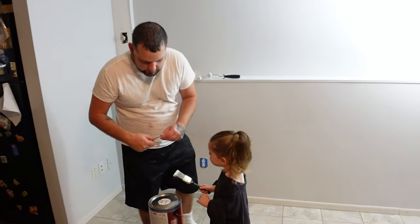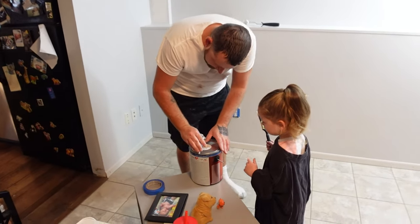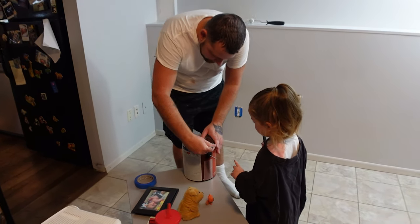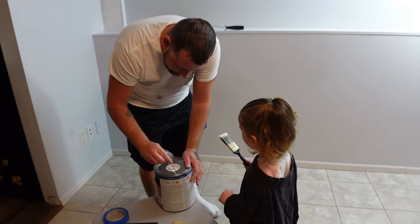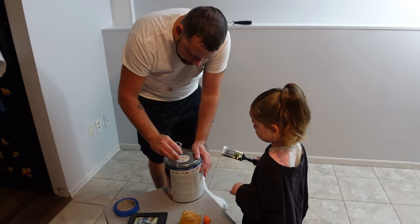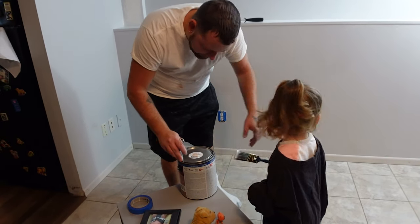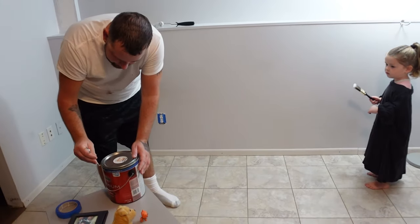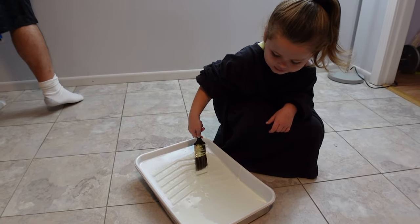This kid has asked every 10 seconds, can I paint now? Can I paint now? Now you're only going to dip the tip of the brush in, okay? And you gotta listen to everything Dad says, right? Why don't you go stand over there by the wall? And I'll let you know when you can get your paint on your brush. Are you so excited, Scarlett? Are you finally gonna paint?